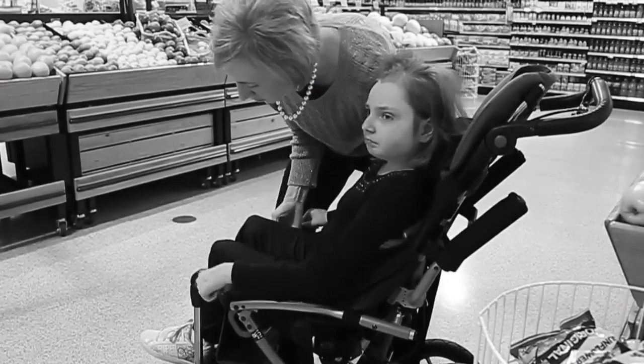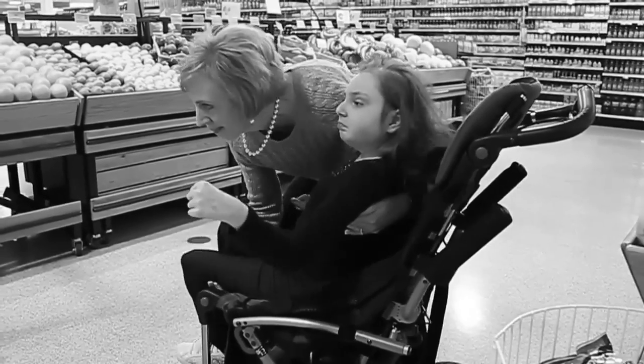And I thought, there's just such a huge gap in the market. And I remember I thought, what would help me? And I literally sat down and I jotted out on paper and pencil just a design of a shopping cart that not only would benefit Caroline, but many children as well.